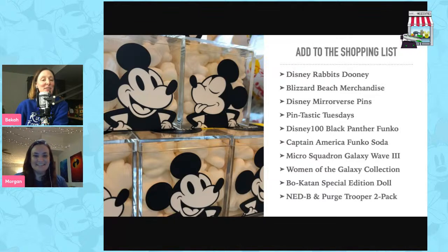And then finally, we had pre-orders exclusive to Amazon for Ned-B and a Purge Trooper. This is a 2-pack. These figures are part of Hasbro's Black Series line. They've been released before, but they have a new carbonized finish, and then they're packaged together. So if you're a Star Wars collector, there's some fun stuff coming for you as well.